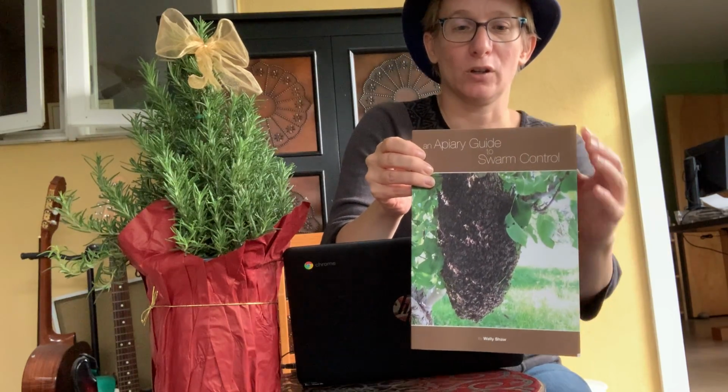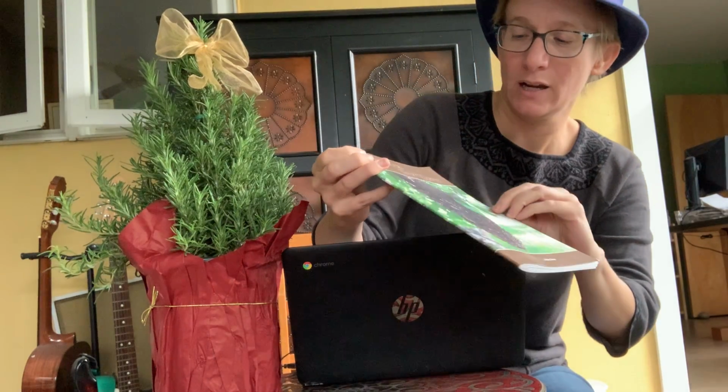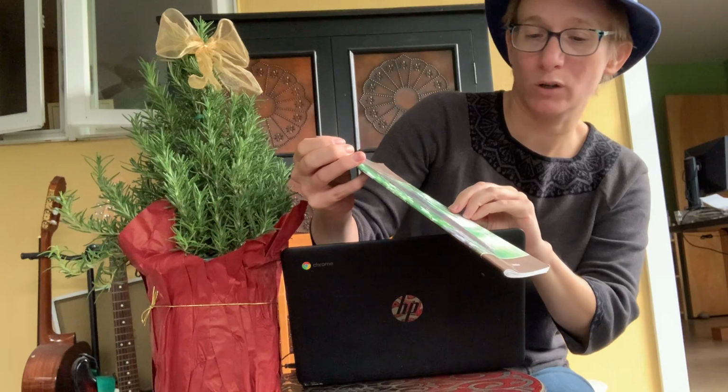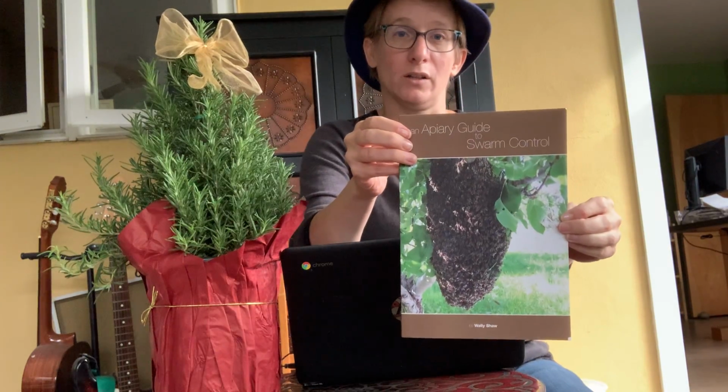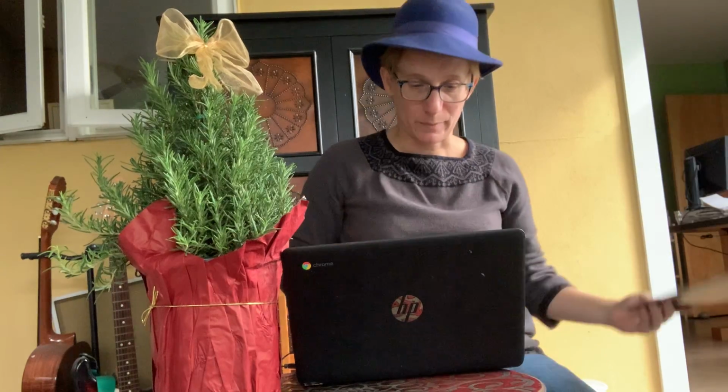And you can look at all the different methods here for controlling swarming. So this is a great one, An Apiary Guide to Swarm Control by Wally Shaw. Really fantastic little booklet packed with information.